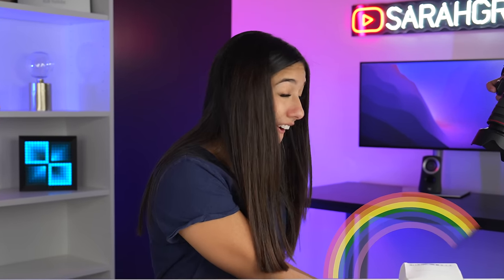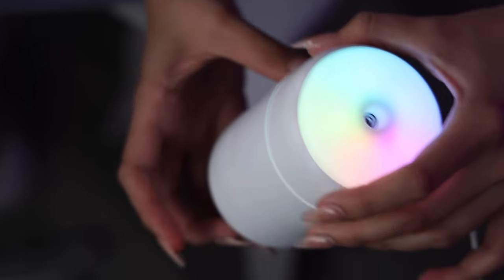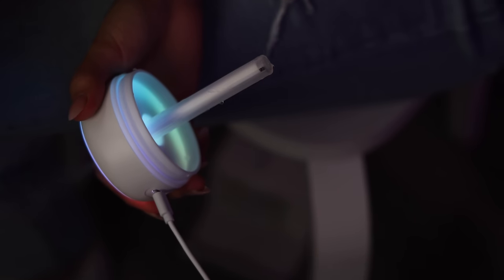It's a rainbow. Dude, this is so sick. It's cool, no? It is very cool. Okay, but how does it work? What's the point of humidifying? It's not working. You pay $4. Oh, it is? It's going.